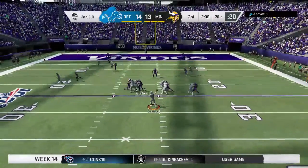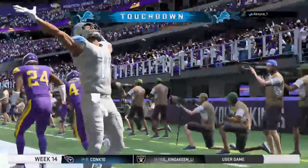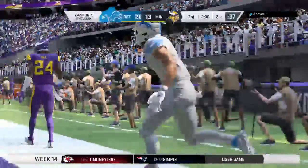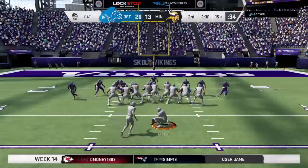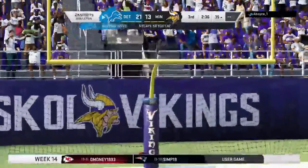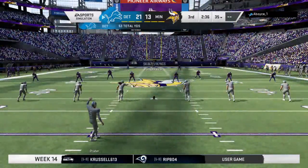They'll try the air now with Stafford. And he'll get into the end zone. Touchdown, Detroit. Marvin Jones, his 9th touchdown of the season. And the Lions are able to extend their lead. Prater for the extra point. And the decision to just kick the extra point winds up successful.